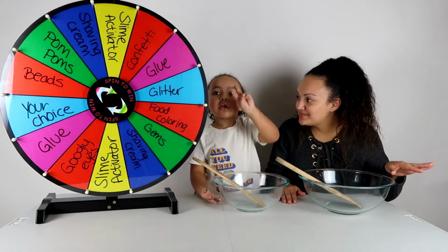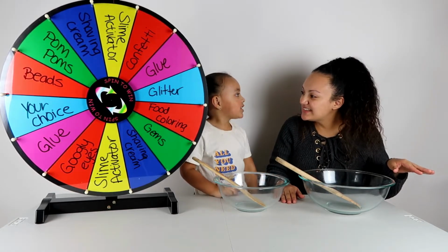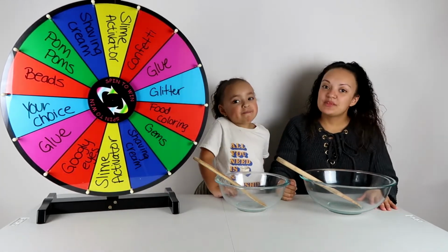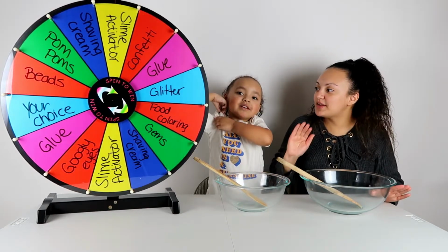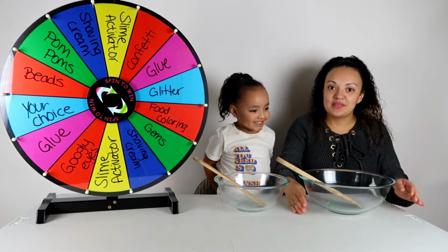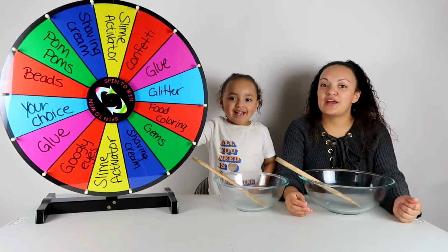I'm going to use two food colorings in here, so it can make a different color. Well, we have to see what you get when you spin it. So are you ready to get started? I want food coloring. What color are you going to make your slime if you get food coloring? I want to use orange and pink. You going to go first? Yeah. All right, guys. Spin the wheel.